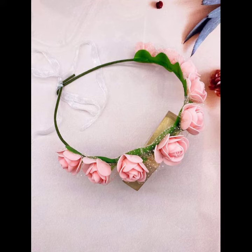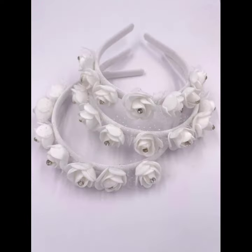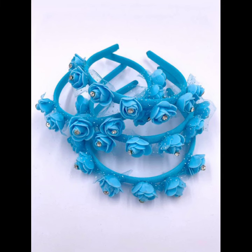Customization options are also available to create a unique flower hairband that suits your performance. And different interconnect and offer a cute style and designs.